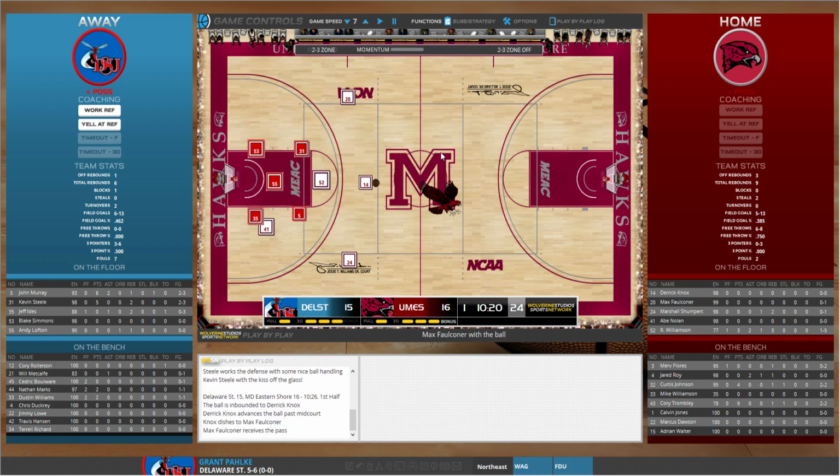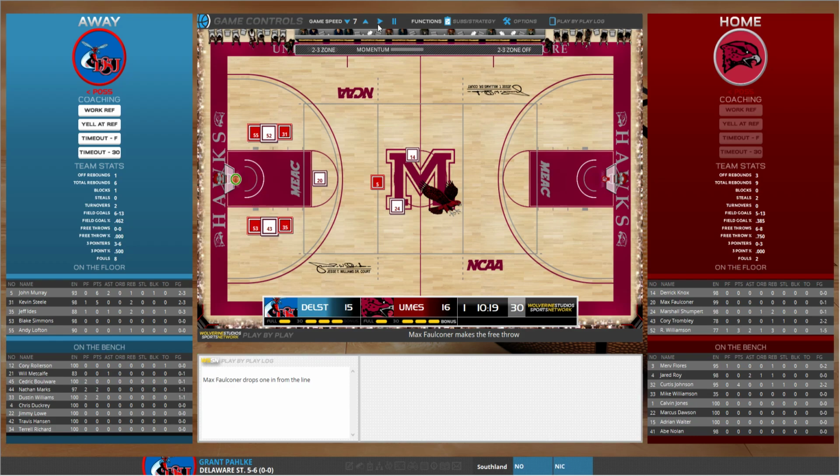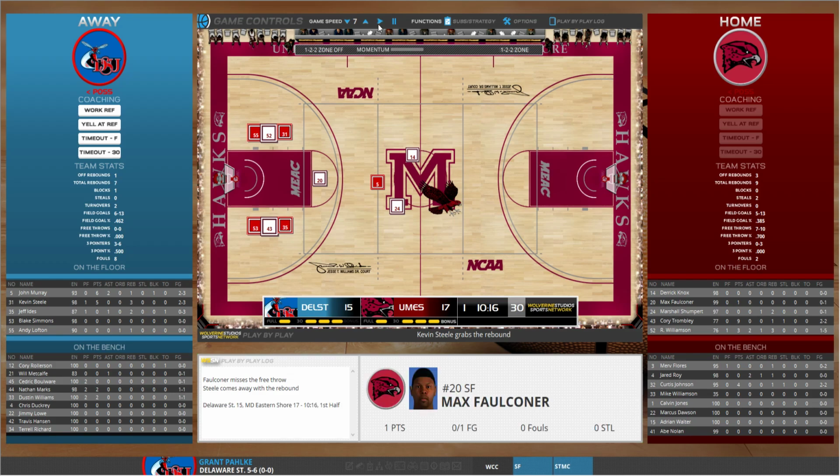Knox brings the ball up, top of the key. Knox over to Falconer on the right wing. And Steele is called for the foul. It's a non-shooting foul, but Eastern Shore is in the bonus, so they will go to the line, shooting 2. And before that, we have a substitution. Maryland Eastern Shore brings in Corey Trombley at the power forward position. Falconer makes the first, and he misses the second, but with Steele with the rebound.